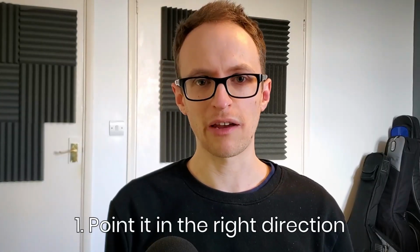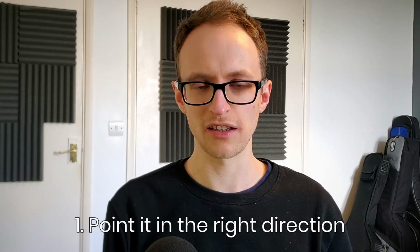Regardless, I'm going to give you a couple of tips on how to set up your microphone, particularly if you do have a condenser microphone that's sounding a bit roomy and a bit spacious, how you can make the most out of what you have. Firstly, make sure that you have the capsule of the microphone pointing the right direction. You might have to look in your instruction manual for this if it's not completely obvious.